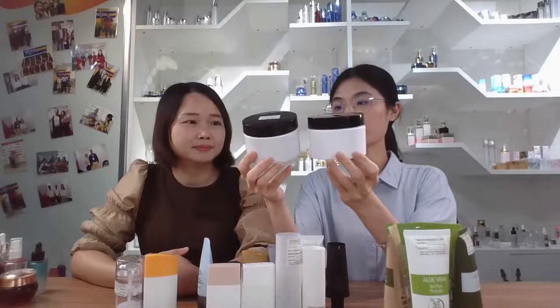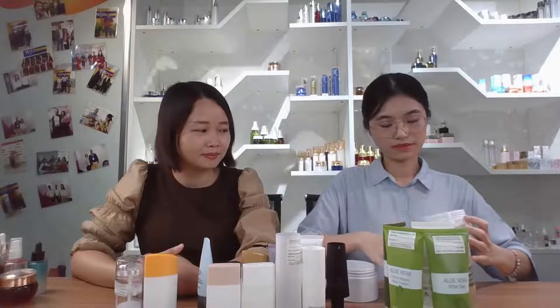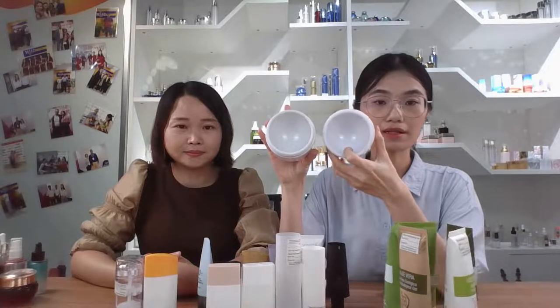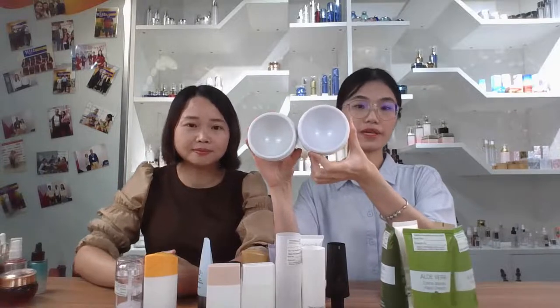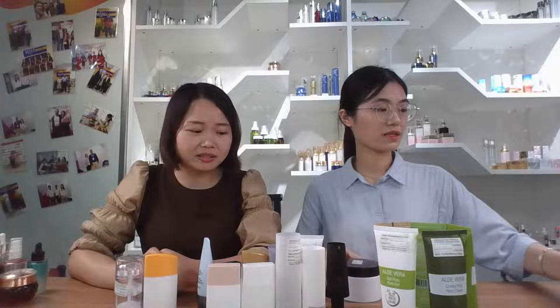The appearance is not very different, but I can show you the inside. You can see the inner layer. The inner layer is a PP material. They are in different color and different appearance. If you like PCR for the jars or the bottles or the tubes, you can tell us your requirements. Many customers think the PCR material is very eco-friendly and good for our environment.